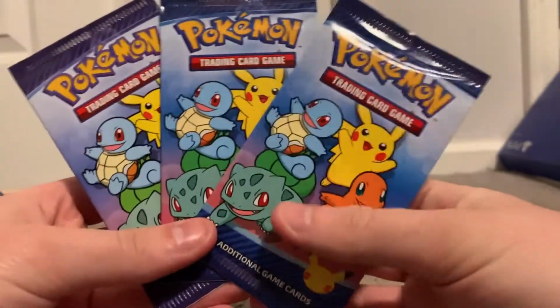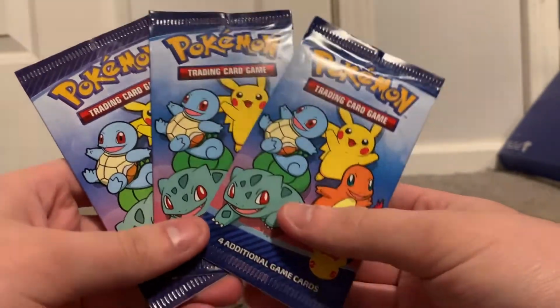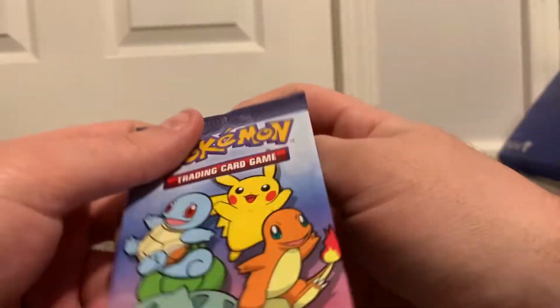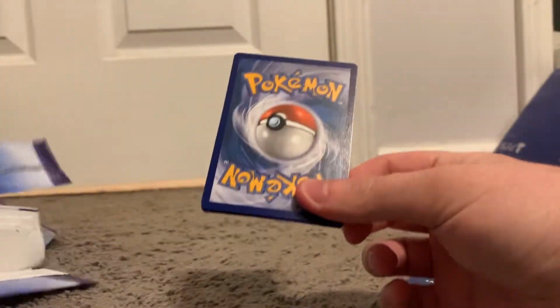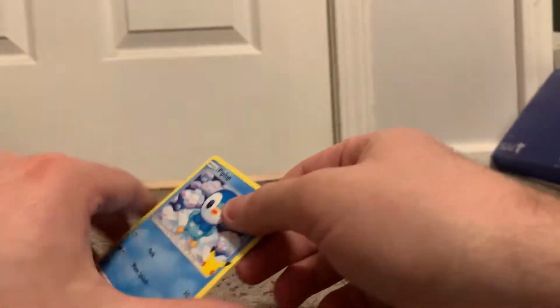Should I keep them sealed or should I open them? What should I do, narrator Rachel? Open them. That's what we're here for. We don't keep stuff sealed. We open them. We are not scalpers. We are not scalpers. Hashtag stop scalper gangs.